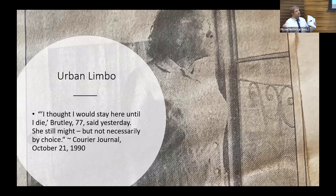Moreover, though, this caused a lot of distress for the citizens who lived there. In particular was one woman by the name of Evelyn Brutley. You can see her pictured here, a bit blurry. Essentially, the court case, the neighborhood committee challenging the Urban Renewal Commission, put her in limbo, as Brutley had essentially decided, fine. She thought she would live here her whole life, she said at age 77, and unfortunately, she might have been forced into doing that because the court case put a freeze on the sale of houses.